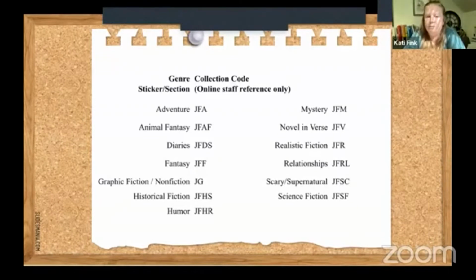It works pretty well. I think having historical fiction and humor being so close together in initials is a little bit confusing, as well as when we went through the process, scary and science fiction were also confusing. We did mess up some of those and have to go back. So if I did this again, I would change those to some more specific and very different codes. But this is what we ended up with.